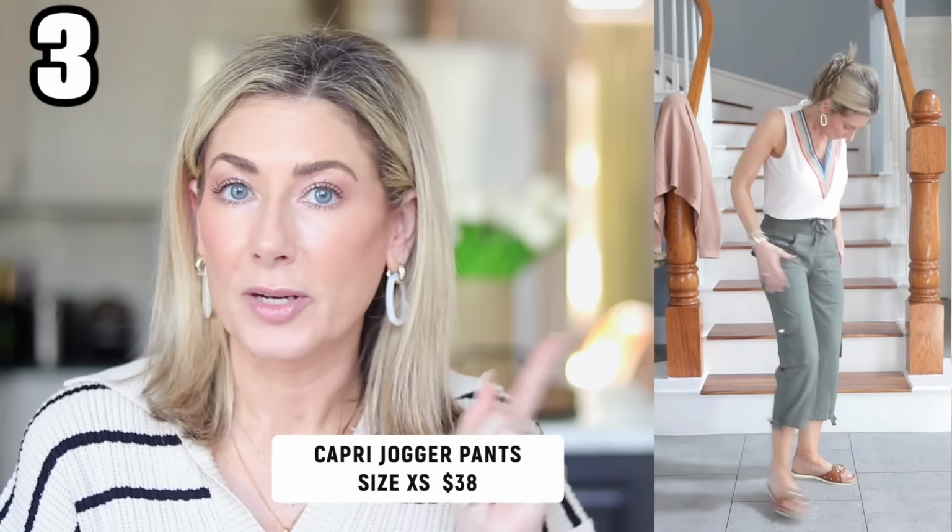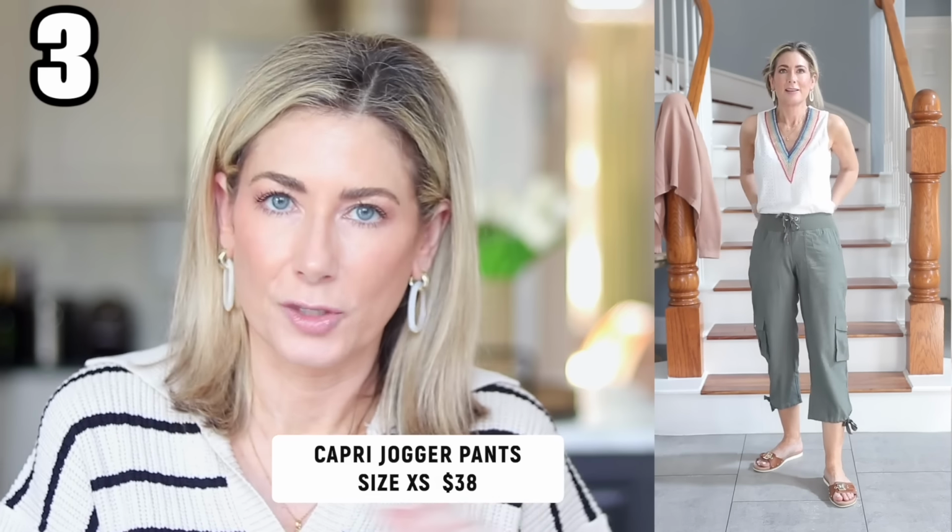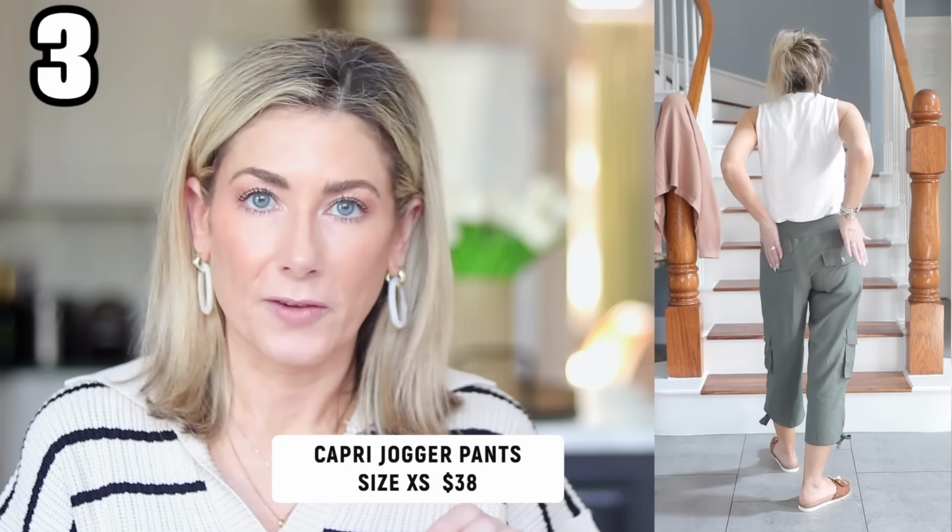Capri length pants on, say, women 5'4" and taller or who have longer legs are generally unflattering. But if you're a petite woman or you have shorter legs, then buying capri length isn't really wearing capri length. It's just wearing petite length pants. So if you've been struggling to find petite length or shorter inseam pants on Amazon, especially these that are perfect for spring and summertime, these will be perfect for you. So I would say 5'3", 5'2", and under, definitely you're gonna wanna grab these.